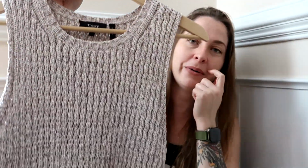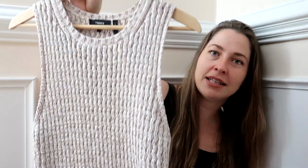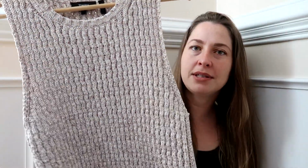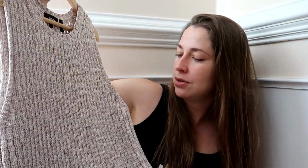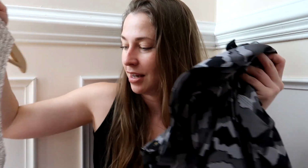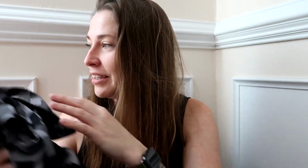And then I surprisingly found Theory while I was waiting in line to check out. This was just sitting at the end. It's a women's large knit vesty sweater or sleeveless sweater. I thought this was really cute, but I found Theory. You can see I'm prepping to actually list everything, which is unusual for me. I'm actually trying to make sure I don't add to my death pile.